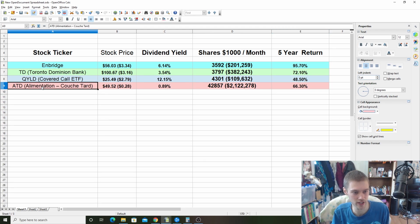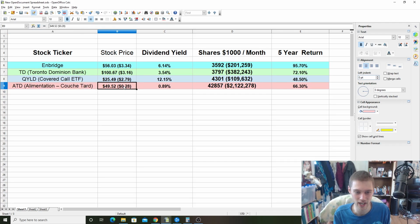So the last and final stock is going to be an interesting example, and I just included it in here just so you guys can see the difference between the different types of stocks. So Alimentation Couche-Tard is not a dividend stock really per se. It's a growth-based stock. They do have a dividend yield, and they are aggressively growing that dividend yield at a very high rate. But currently, at this time and date, it's not a dividend stock, obviously.